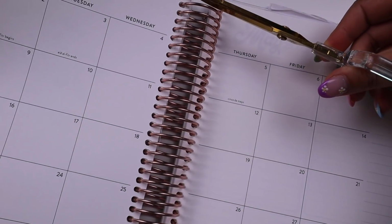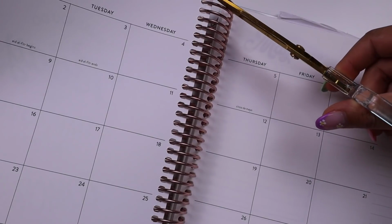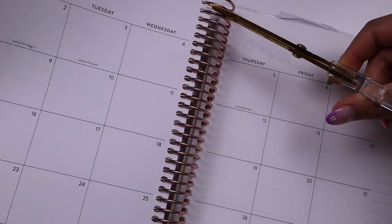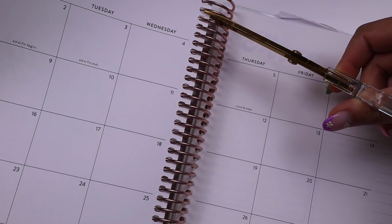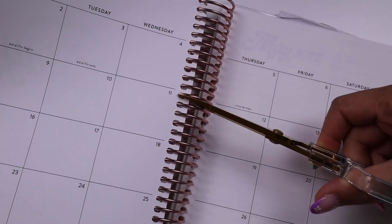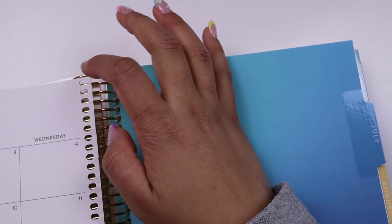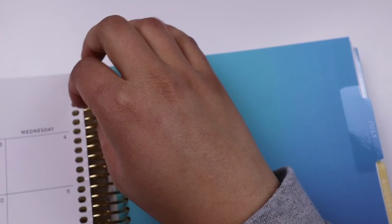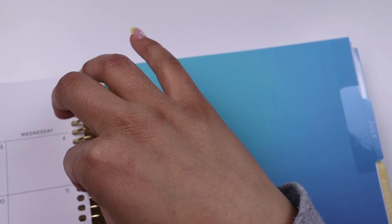So I just go in each page and just snip, snip, snip. This is just like a snap-in accessory. So I will just find the opening, and push them all in. Now, it's completely fine. It works.